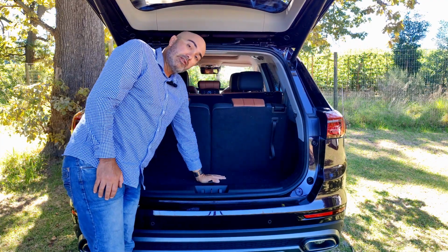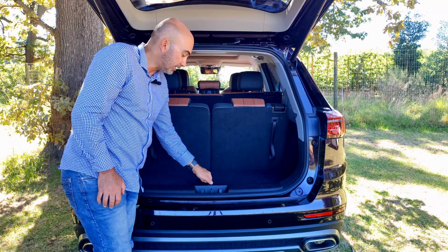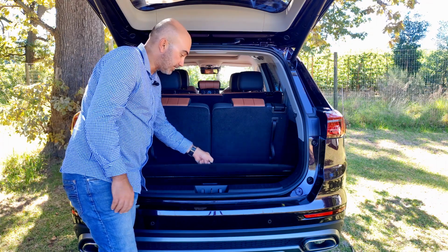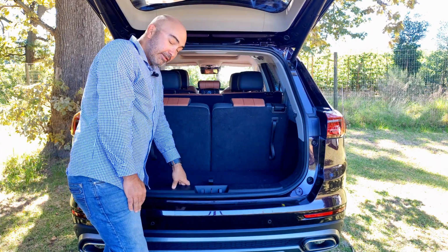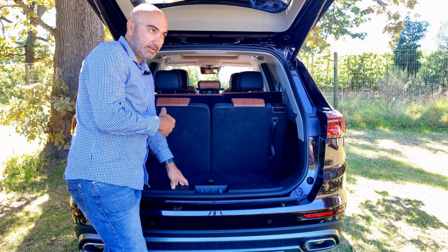Chery does claim around 200 liters of space, so you can get a few bags in here. Unfortunately, there's no hidden compartment there for a few items. That's where your tonneau cover is stored. The spare wheel is underneath. It is a space saver. But I think that realistically most families will use this car as a 5-seater most often.